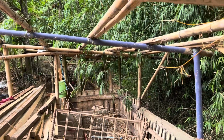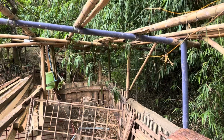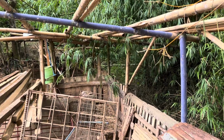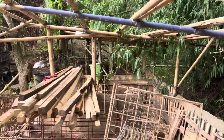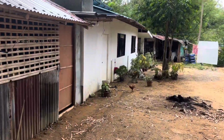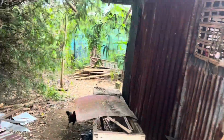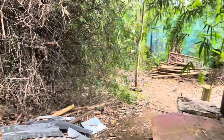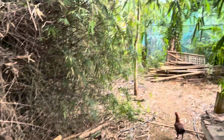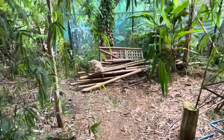So I'm pretty good halfway in, the second half I've got to watch myself, so I'm hoping maybe I can talk them into elevating it a little bit for me, another 6 inches or something. So we'll see what they can do. So, and over here they've been stacking some of the junk, old pieces of metal, and some miscellaneous bamboo.